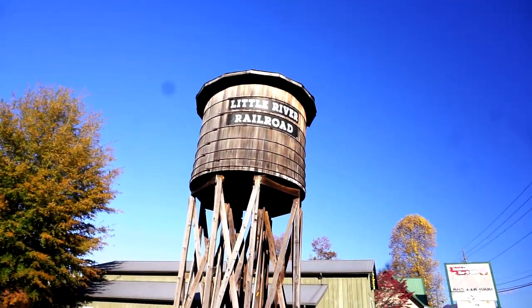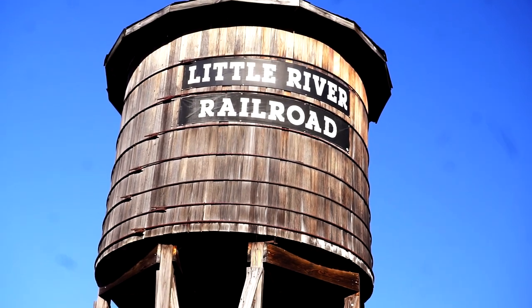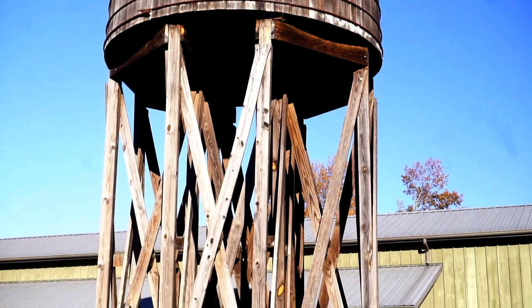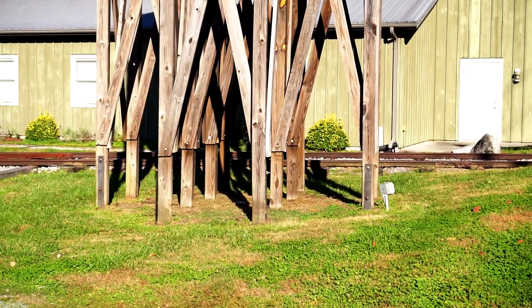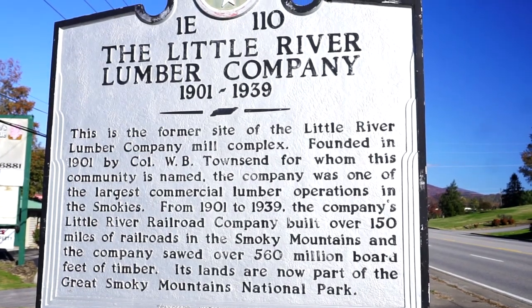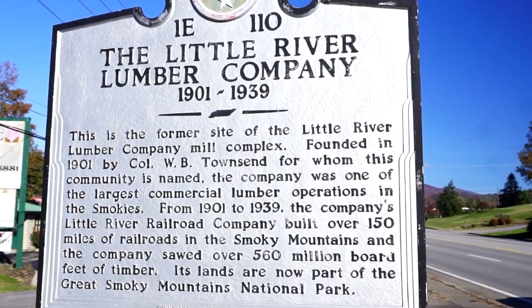I love trains, and this promises to be informative and fun. In the early part of the 20th century, there was a lot of logging in the Smoky Mountains, before the days of the national park. This is Townsend, and the lumber mill used to sit right here.